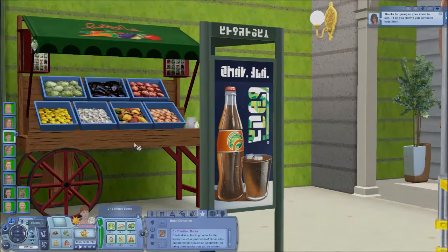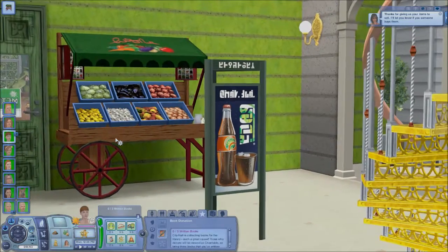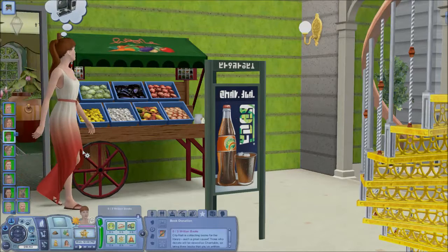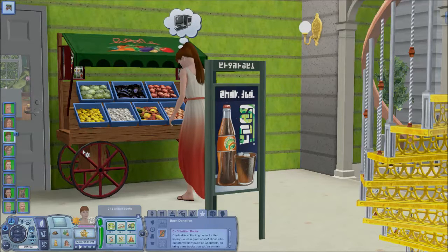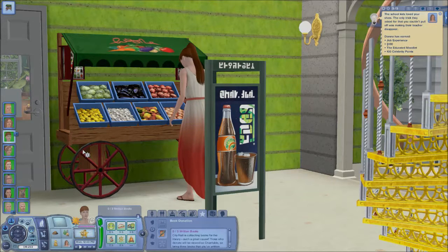Out in the foyer is a humble harvest stand from the alfresco market venue. There's also, on the other side of the foyer, a barista bar from the University Life expansion pack. Most seeds can be found at the Stone's Throw greenhouse. But my Sims are mostly only planting seeds if they know already what the seeds are. If they don't know the seeds, they don't plant them.